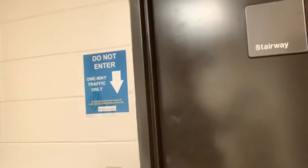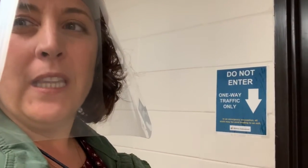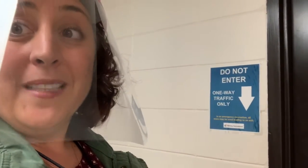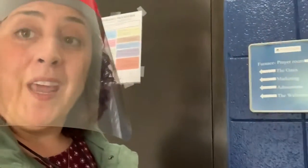Even though this says do not enter, downstairs only, that's really for when the college is busy and where the students are attending classes for the college. For our purposes, we're going to use this stairwell. So we'll go up the stairs. We started off in the basement, up the stairs on this next floor, which is the 2nd floor. Through this way will be our 4th and 5th grade class. And it's in a room called the Oasis.